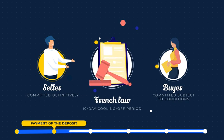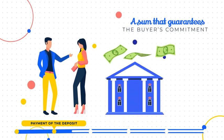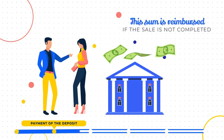Unless the seller agrees otherwise, the buyer will pay a sum of money when signing the promesse de vente to show their good faith. The notaire holds the money, which is deducted from the final sale price if everything goes to plan. If the sale cannot go ahead for reasons beyond your control, you will get the money back.